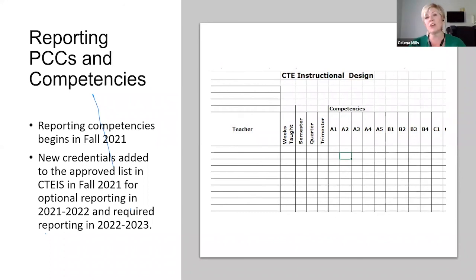We know that if you want to offer a credential that you aren't currently offering, to be able to do that by the fall is a really tight timeline and probably not realistic. So in that case, you don't have to start reporting those credentials this fall. You have some time to sit down with your advisory committee and your administrator, look at your program, what makes sense for all of you and what's valued in your area, and then take some time to get the professional development that you need, to look at the resources, to look at your program structure, and make some well-informed choices, and then offer that in 22-23.